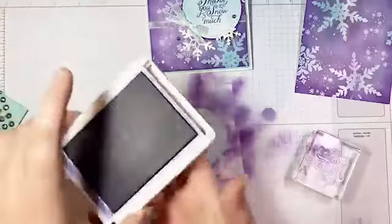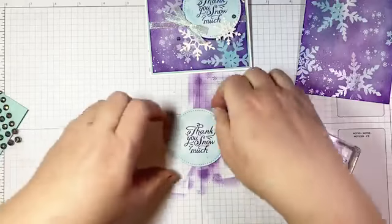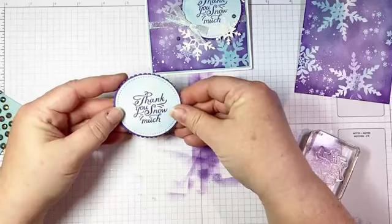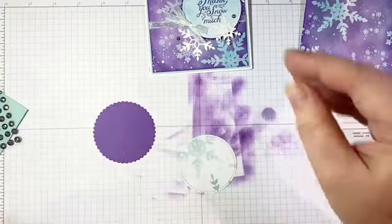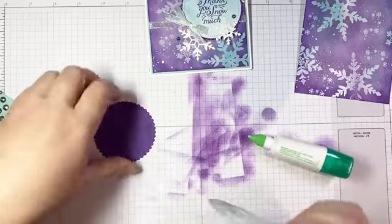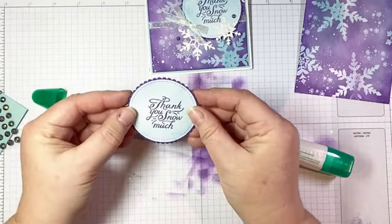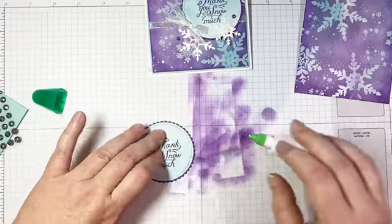Okay, I originally was planning on doing it on white, and I didn't like the starkness of the contrast against the background. So I felt like using the DSP really softened it up a little bit. Okay, so we're going to go ahead and adhere that. Just going to grab a little bit of Tombow here, and we'll pop that on to our scallop circle. So this is a Gorgeous Grape scallop circle cut using the Layering Circle dies.